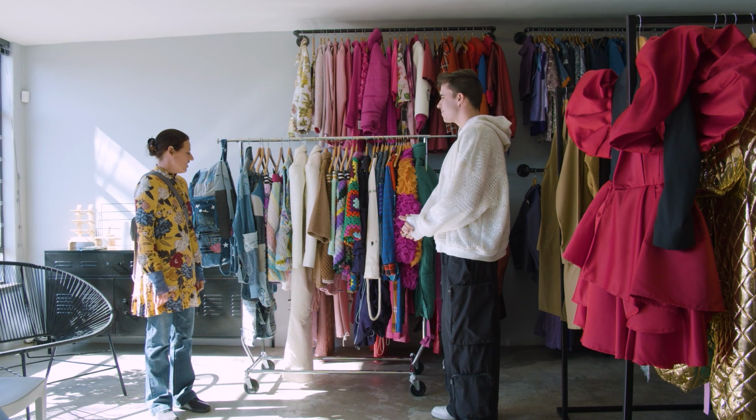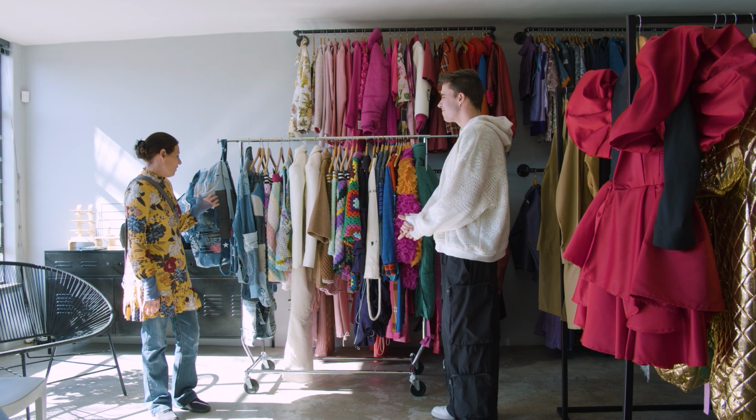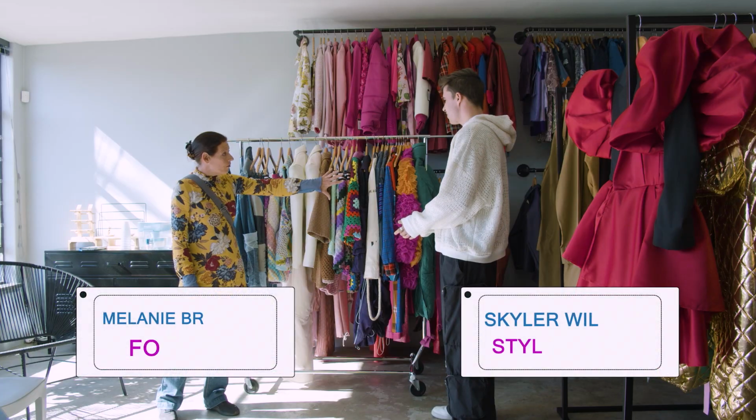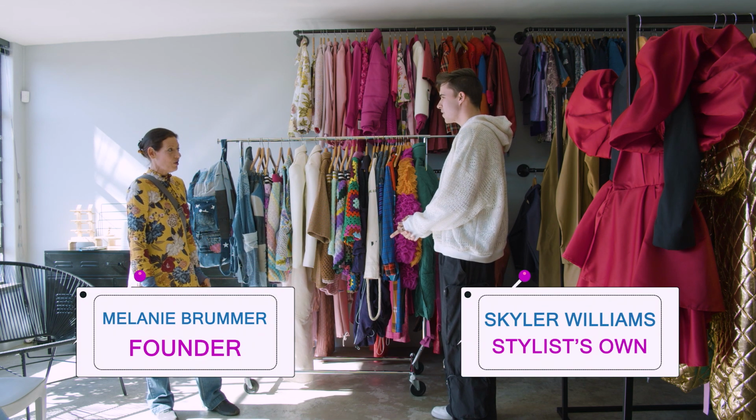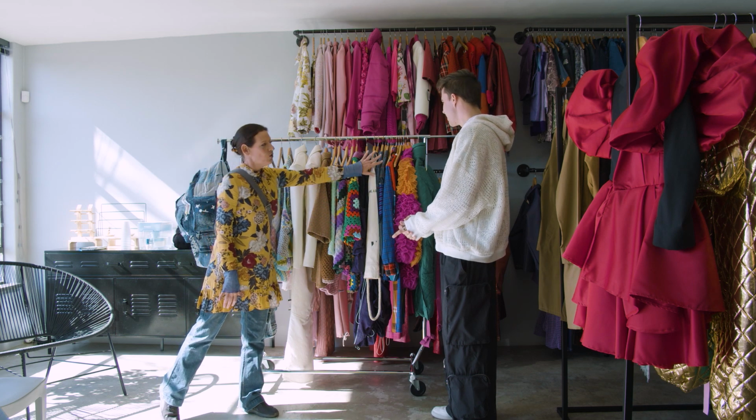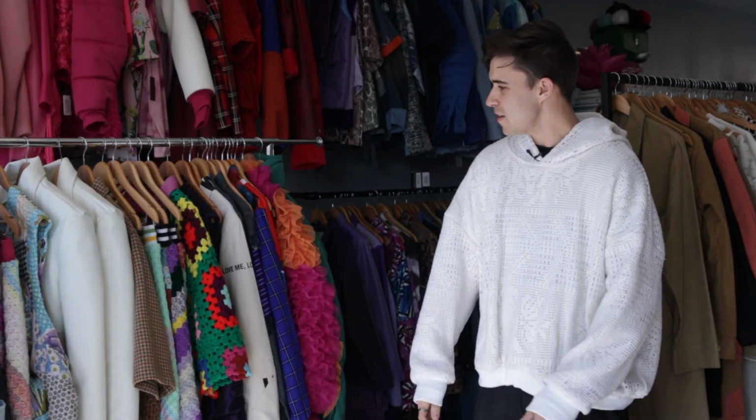So, Skyler, this is an impressive rail of clothing, and all of this is made from upcycled resources. All of it is made out of upcycled resources. That's quite a lot of upcycling. Impressive. So, would you mind just maybe talking us through the rail? Yes, I can definitely go through it with you.